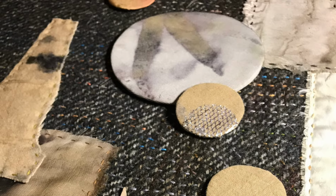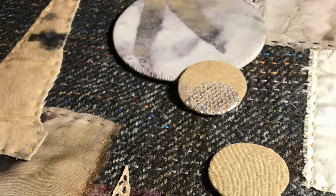I'm also sharing my meditation cloth. I have added more to it and done quite a lot of stitching, so I hope you enjoy what you see, and I hope it inspires you also in your artistic practice. As you can see, my meditation cloth has changed quite a lot.